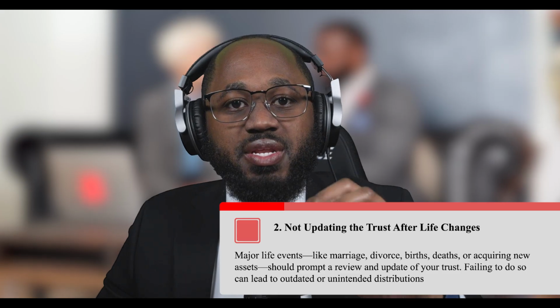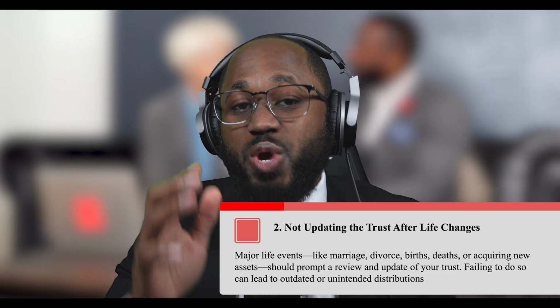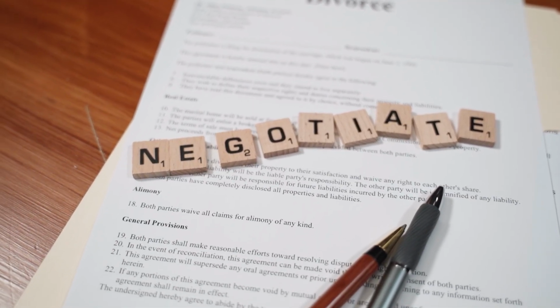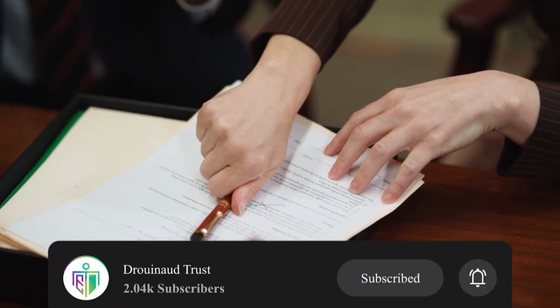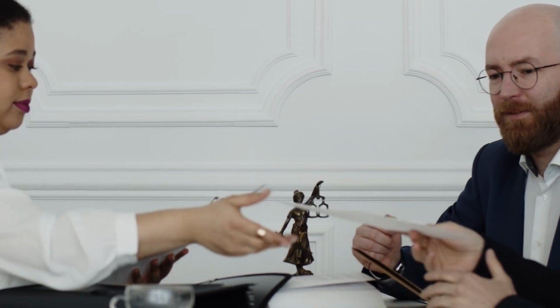That was number one. The second mistake is not updating the trust after life changes. Life changes affect your wishes and beneficiaries. Major life events such as marriage, divorce, the birth or adoption of a child, the death of a beneficiary, or changes in relationships can dramatically alter your intentions for how your assets should be distributed. If your trust is not updated to reflect these events, your assets may not go to the intended people or could be distributed in ways you no longer desire.